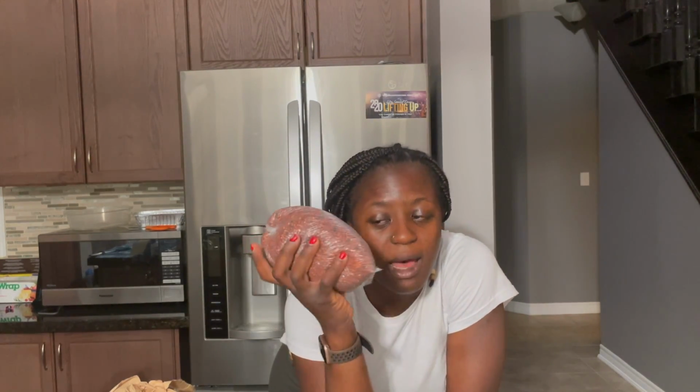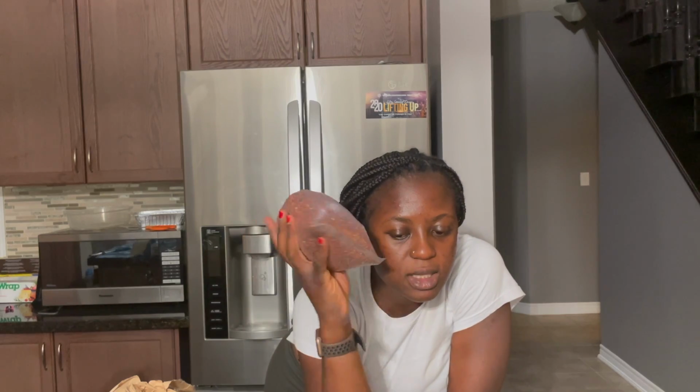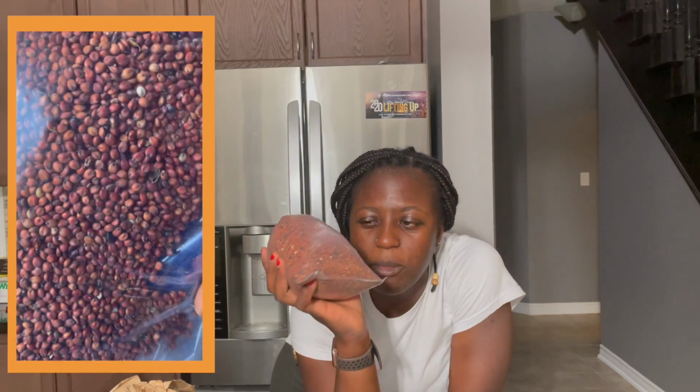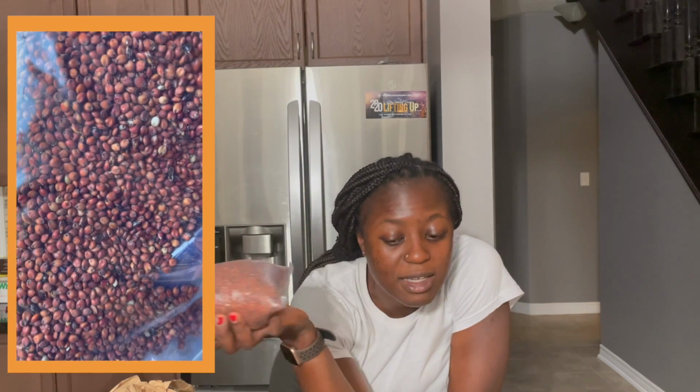I was super duper excited to have been able to pick this one up. When I went to the market, I asked the lady what this is. She said this is red sorghum. So there's also white sorghum. I'm also convinced that this might actually be Guinea corn, because we call a lot of things different things in Ghana.